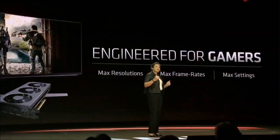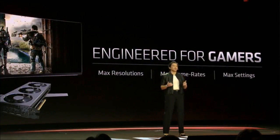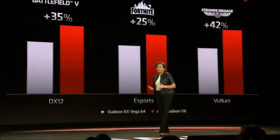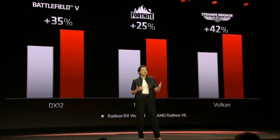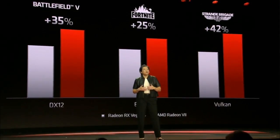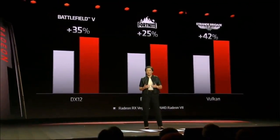But we know that you guys want to know, how does Radeon 7 perform in gaming? We really built Radeon 7 for gamers, and these are the cream of the crop. The folks that want high frame rates when playing at the highest quality visual settings at max resolutions. And we have some really large improvements from first-generation Vega. What you see is across Vulkan, DX12, and some of the popular esports titles, you see significant improvements when running at 4K and max settings.